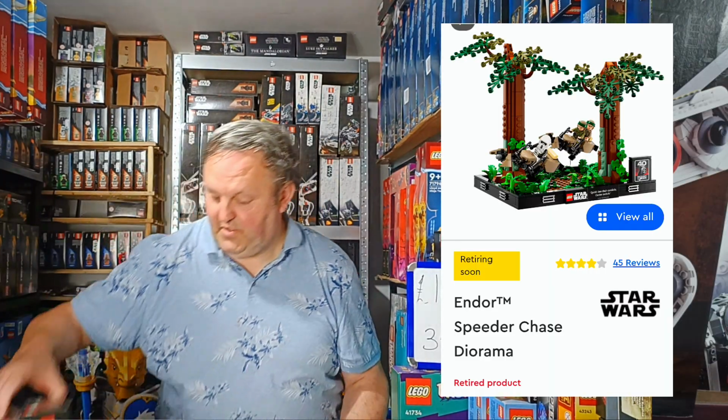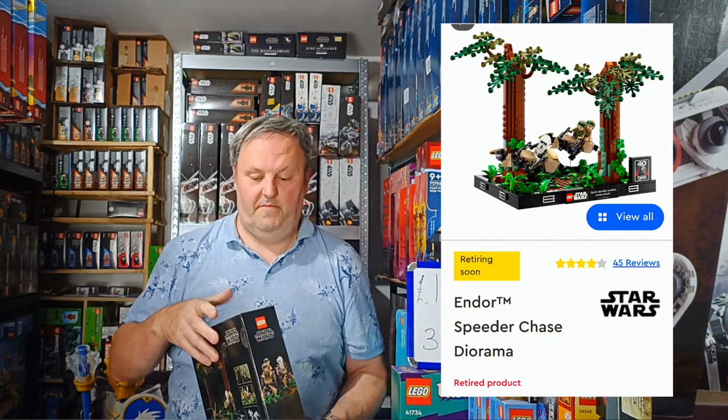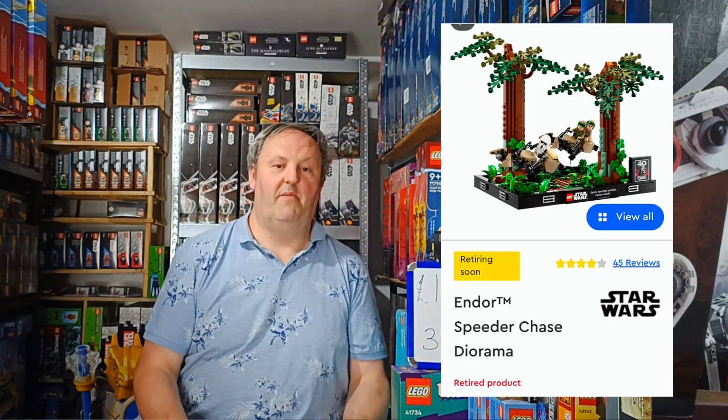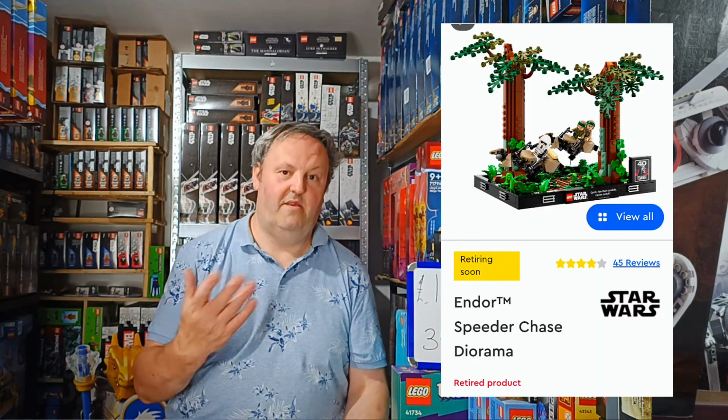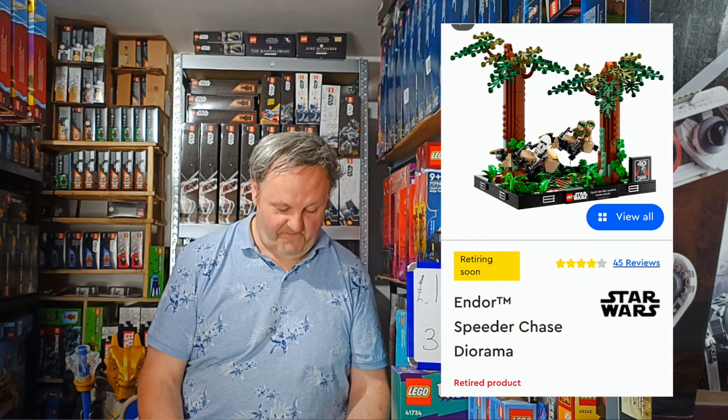Next one is 75353, the Endor Speeder Chase diorama, $69.99. I'm just going to show you, I've got two of those as well. I always like to show you that I've got some of these sets so that you know that I'm putting my money where my mouth is, if you know what I mean. If I'm saying it's a good set or something like that, I've actually bought it myself.